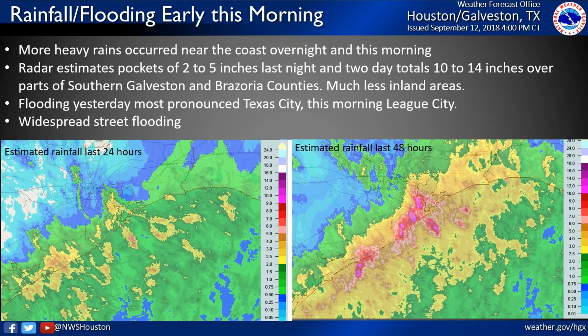If you total last night and the night before, you get the image on the right, and you can see that rain sort of fell over the same areas. Led to quite a bit of flooding of streets, some road closures. Yesterday, certainly Texas City took the brunt, and today areas like League City and some others had quite a bit of high water. But 2-day totals are 10 to 15 inches in some areas near the coast. Whereas you go just a little bit inland, for example, the city of Houston on Northwest, not as much rain, not nearly as much.